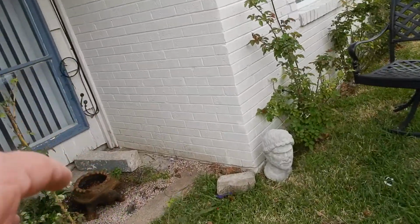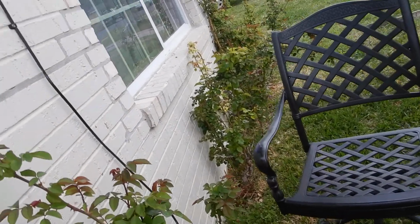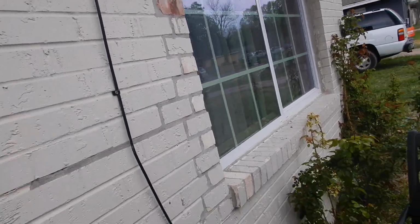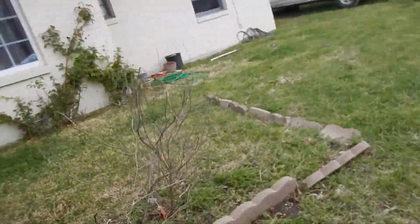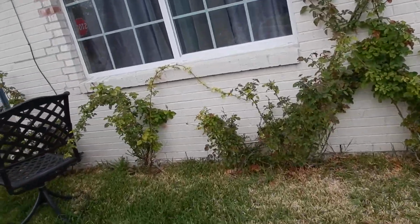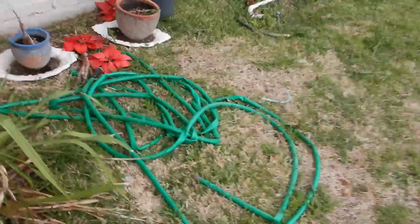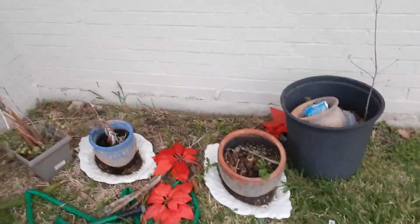High soil conditions again. These bushes should be cut off the house. Carpenter ants love that. We got some mortar repair around this window where this window's been replaced. You can see the mortar repair. Move on around. Different style window than the others. More weep holes. All this should be cut back. This is the water faucet right here. We'll have a video about that here in a little bit.